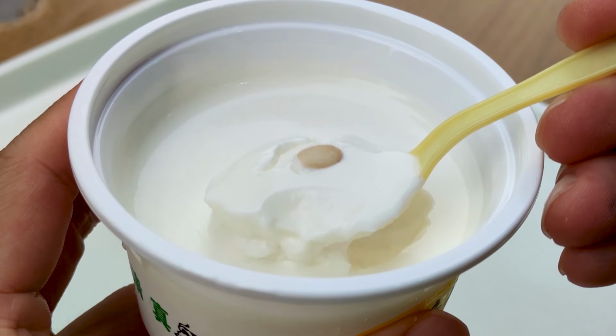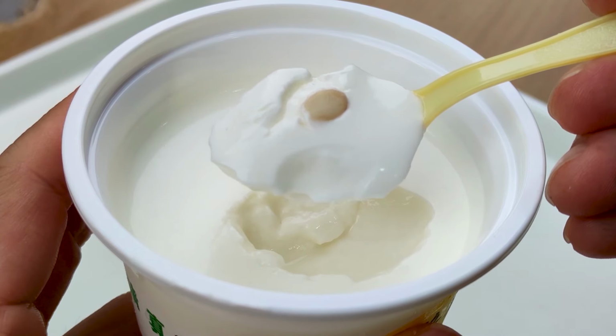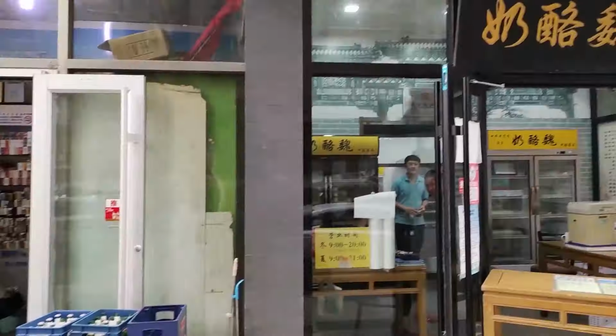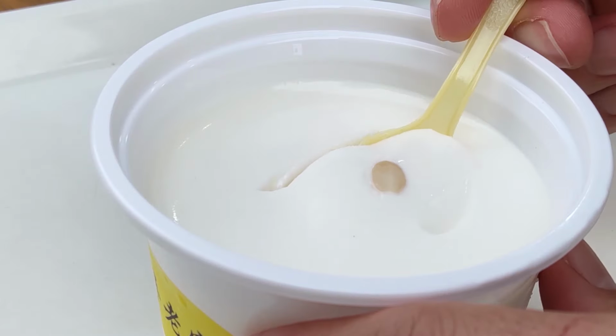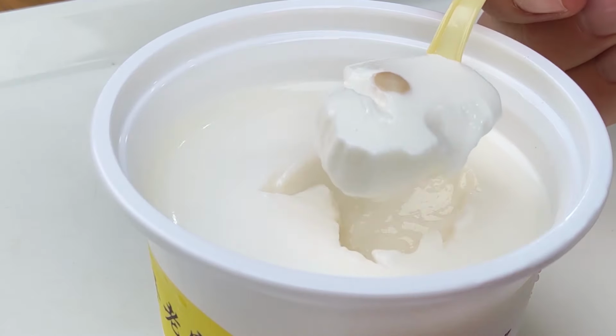Guys, it's time for some more sweets. And I heard just up front, there's a place that's selling some of the best 奶酪, which I think is yogurt in Beijing. Let's go check it out. Alright guys, we're at 奶酪味, and I think this is kind of between yogurt and egg custard. Let's have a try.